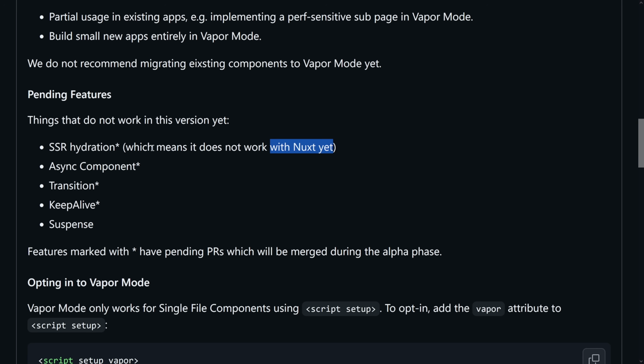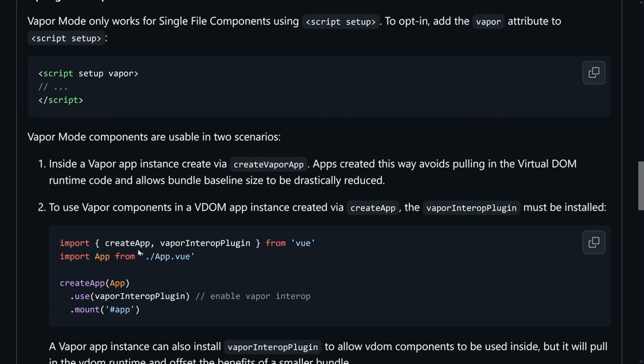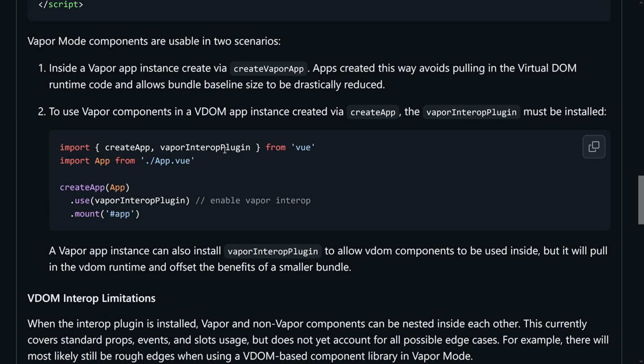Talking about how did we actually use Vapor mode, because we know, okay, we can opt in through script setup Vapor. We tried that. That's lovely. Even though in a way, it's more like template Vapor, but still, that's the way of setting it. How else? And there is a very important part. There is a Vapor interop plugin. So if you don't want to create a Vapor app that only uses Vapor, of course, lower bundle size because there's no runtime code for the virtual DOM, you can still use it in your application. And for that, you need to use the Vapor interop plugin that's provided through Vue from this alpha on.